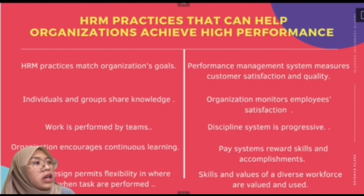Okay, and next is performance management system measures customer satisfaction and quality. Okay, sistem pemilihan adalah berkaitan dengan pekerjaan dan undang-undang. Okay, organization monitors employee satisfaction. Means that sistem pemilihan adalah berkaitan sistem pengurusan prestasi mengukur kepuasan dan kualiti pelanggan.